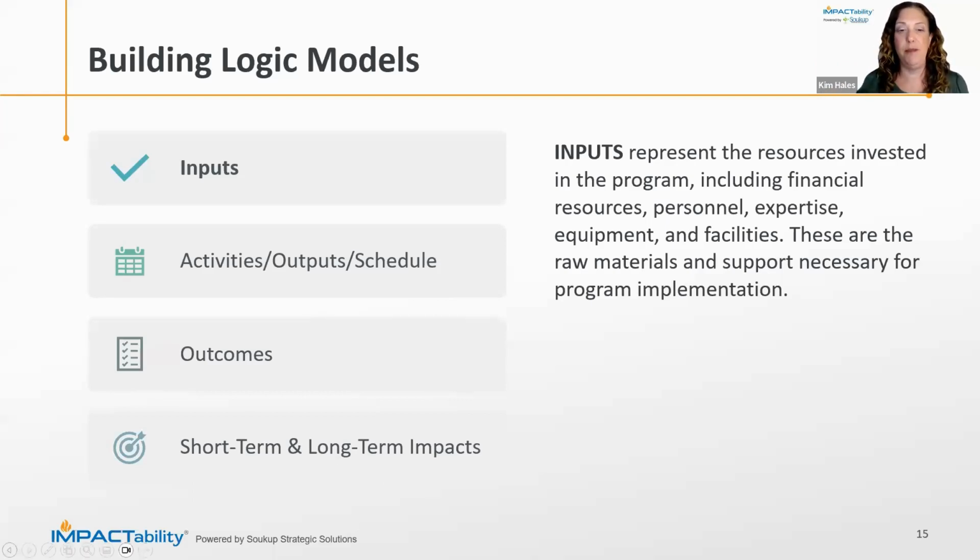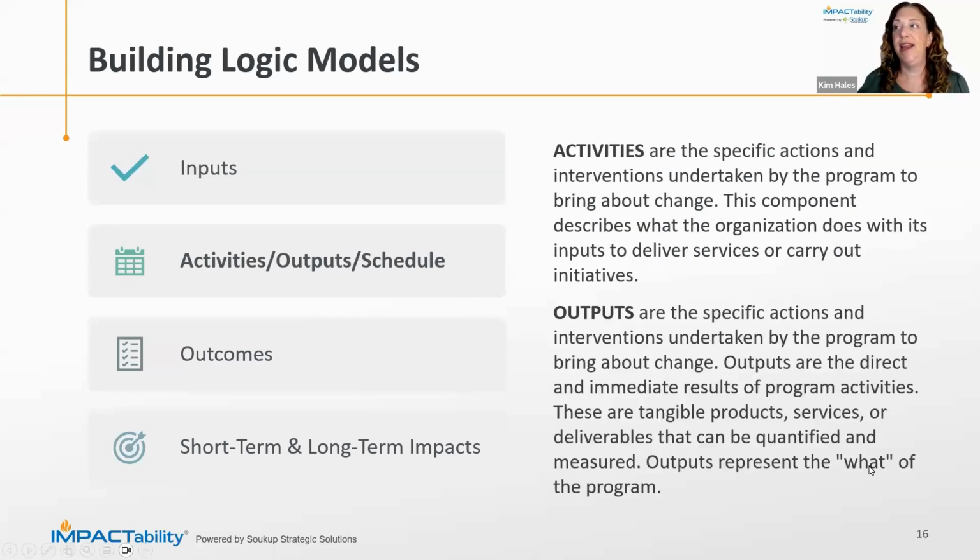Any of your kind of raw materials, and then activities and outputs. Sometimes they're in the same column. If you're looking at a logic model, sometimes they're separated. So just giving you a little bit of a differentiation between them, right?